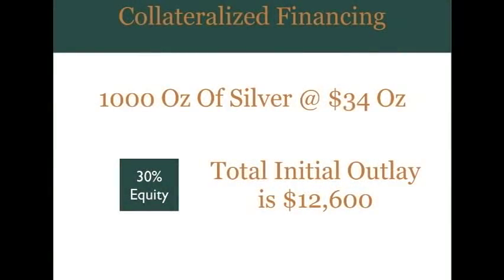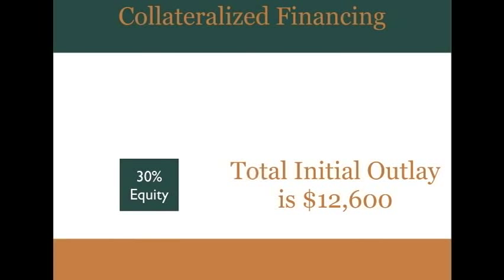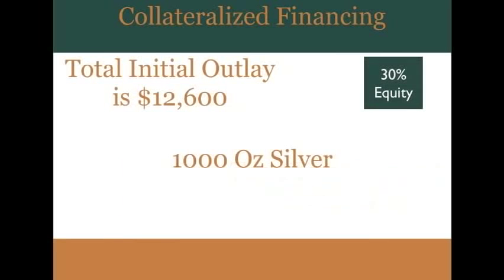Now, if we collaterally finance that investment, we're going to get 1,000 ounces of silver at $34 an ounce. We're putting up 30% equity. Our total initial outlay for that 1,000 ounces to own it, control it, it's mine, I get to say what we're going to do with it, is going to be $12,600, roughly, at today's $34 price. Now, analysts expect, I'm also one of those analysts, that the price of silver could go next year as high as $91 an ounce. So if I have a total initial outlay of $12,600, I own 1,000 ounces, and I put up 30% equity, let's see where that takes us.